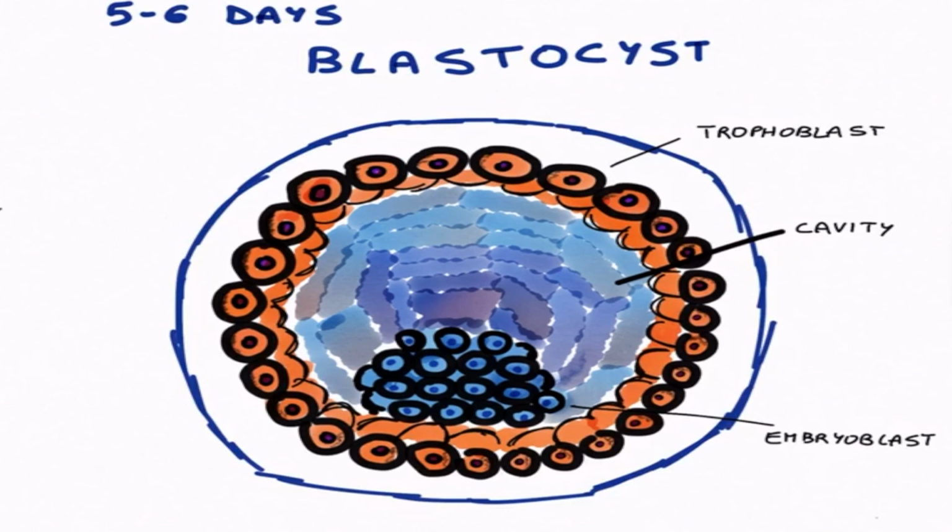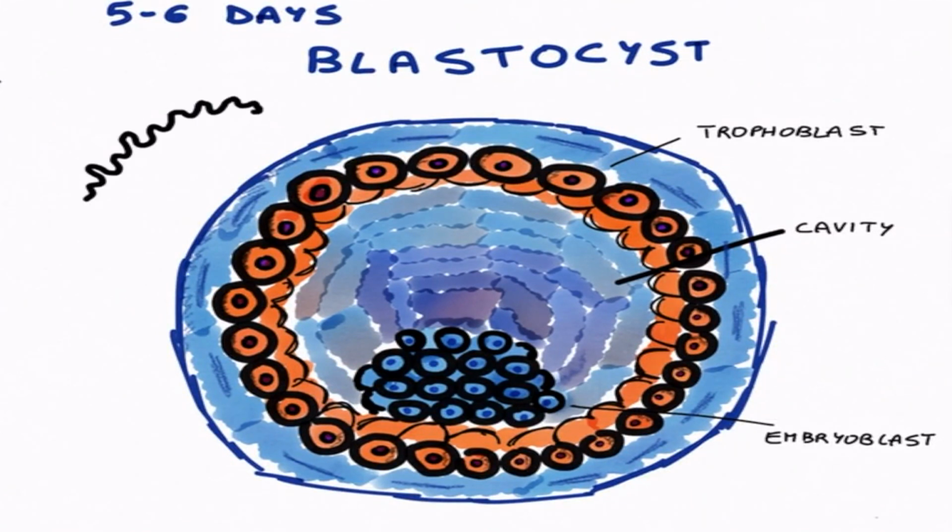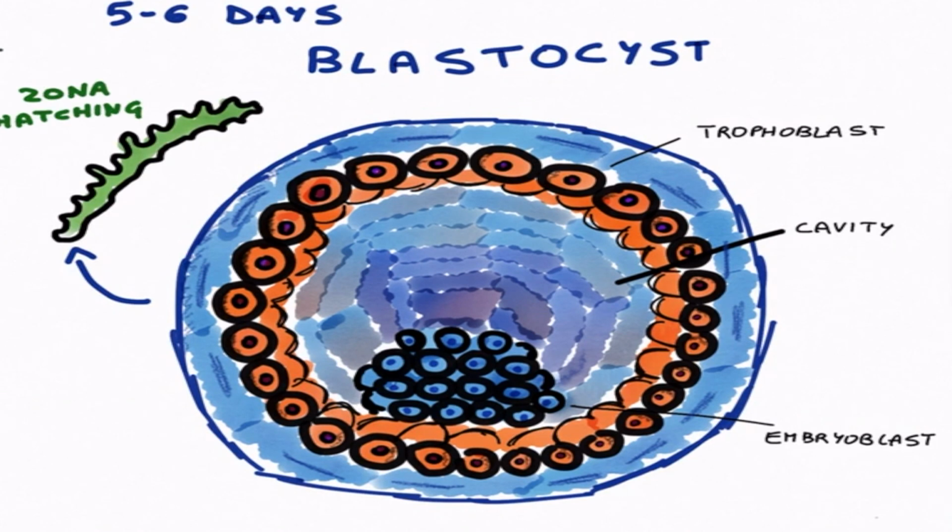Roughly at the same time, the blastocyst gets rid of the zona pellucida. From now on, functions of the zona pellucida, such as protection, will be carried out by the trophoblast. Without this process called hatching, the blastocyst couldn't get any bigger than this, and even more importantly, implantation into the uterine walls wouldn't take place.